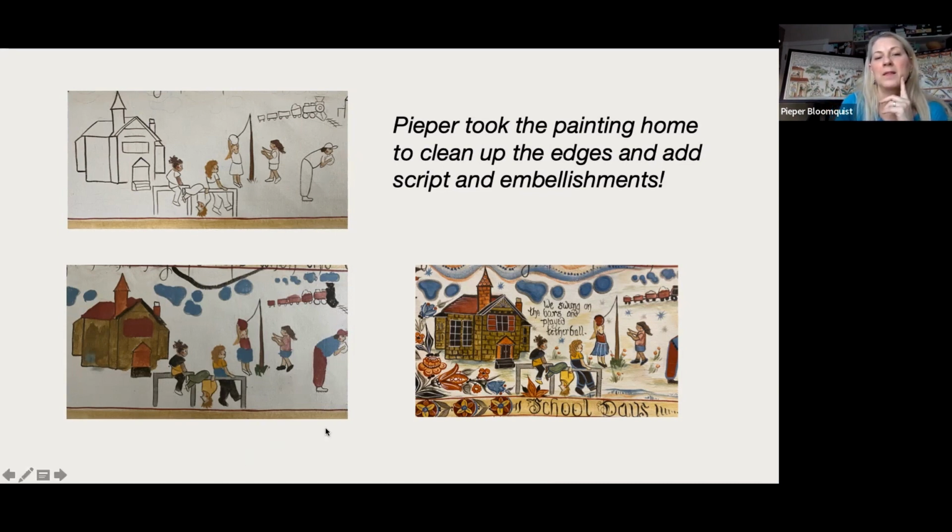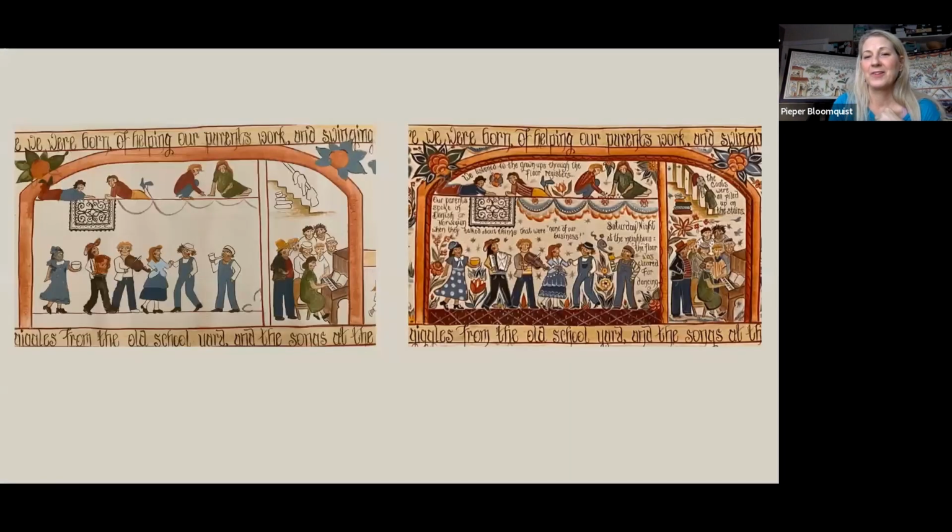And then the labor intensive part on my end of it is taking it home and adding all of the embellishments and the scripts and all of the fillers. And that's what makes it look beautiful. And then when it comes back to them, that's a piece that is a final finished product that looks nice, that they've helped work on. And it's their stories. And part of that was just sitting and painting and telling the stories and sharing the stories.